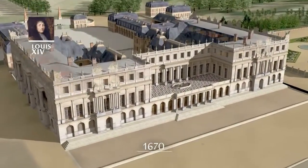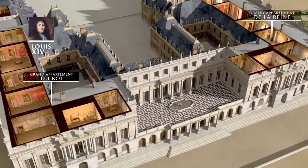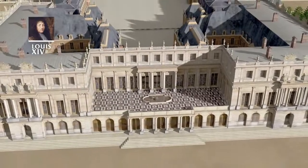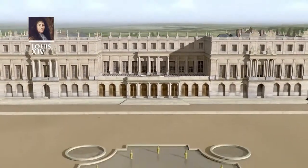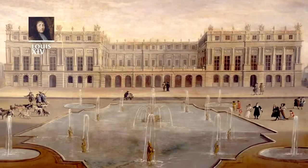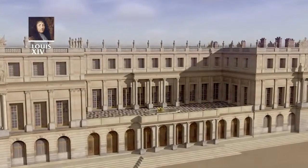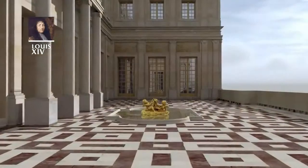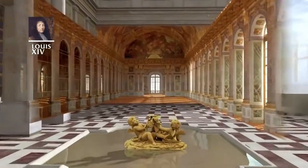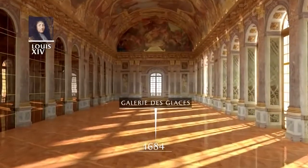Architect Louis de Vaux designed two symmetrical grand apartments for the king and the queen. Louis XIV moved his government and court to Versailles. After a new program of works, Jules Hardouin Mansart replaced the terrace overlooking the grounds by the Hall of Mirrors, which became the court's main ceremonial reception room.